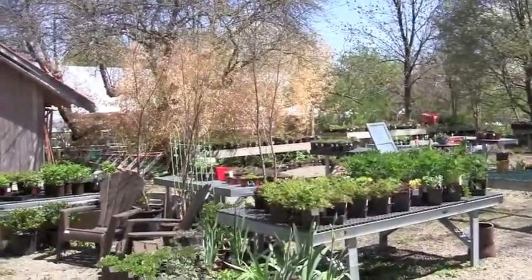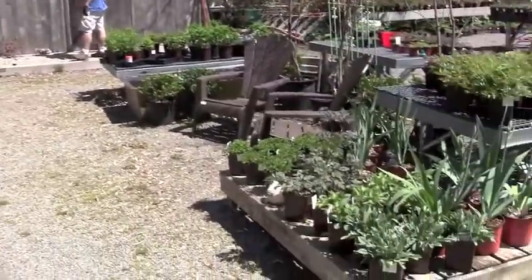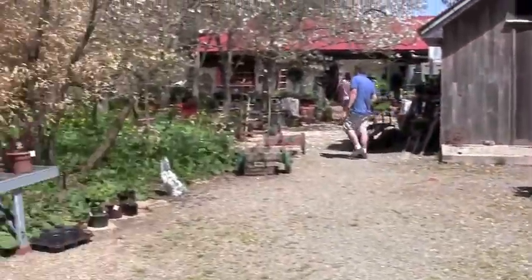This is a really interesting garden. Here, yeah, this is Allison again. We have a lot of chairs usually set all throughout the nursery. People come and sit.